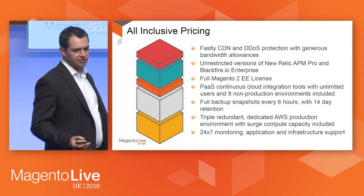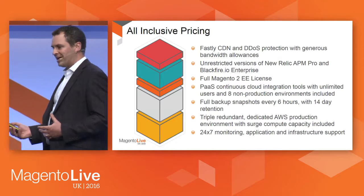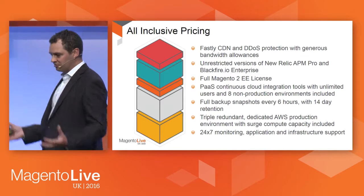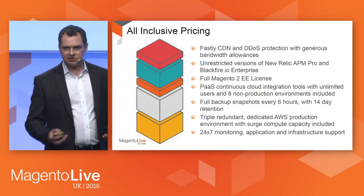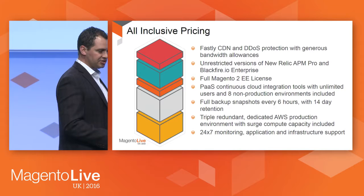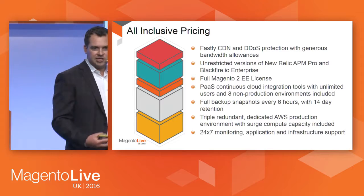We give full unrestricted versions of New Relic APM Pro and Blackfire, so you don't need to get into this debate with your SI anymore, hey, we need these tools, who's paying for them? It's all included as part of the cost. You get your full Magento 2 Enterprise Edition license, exactly as you do today if you buy Enterprise Edition, and we give you this contractual flexibility to walk away from cloud, but keep your Enterprise Edition license. So you can convert from one contract type to another if you decide, hey, this cloud thing isn't working out for us, but we want to keep Magento. We'll allow you to take the license and convert from a cloud edition to an Enterprise Edition license.